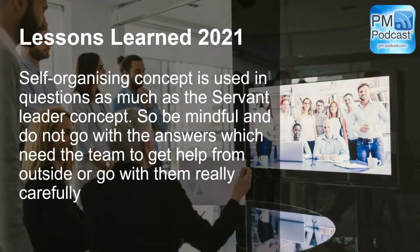Self-organizing concepts is used in questions as much as the servant leader concept. Be mindful, do not go with the answer when it's a team to get help from outside, and go with them really carefully. Yes, so if we're talking about servant leadership concept, self-organizing teams, they resolve problems themselves, they do not escalate, they do not go outside to find help unless it's a total, messy conflict that they just cannot resolve. They do it themselves.